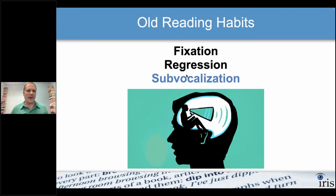Same thing if you were walking by a Starbucks and you saw the words on the sign, Starbucks coffee, you wouldn't look at that and go Starbucks coffee. You wouldn't say that in your head. But if the word stop or Starbucks coffee were buried in the middle of some paragraph, most people would subvocalize because it's an old reading habit.